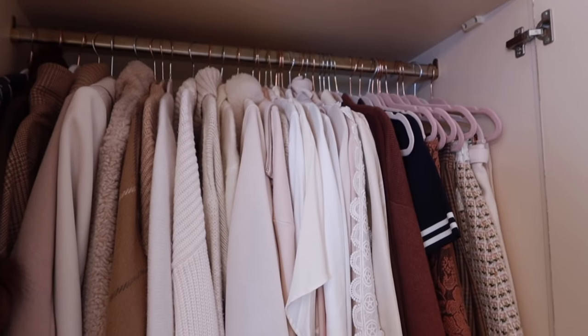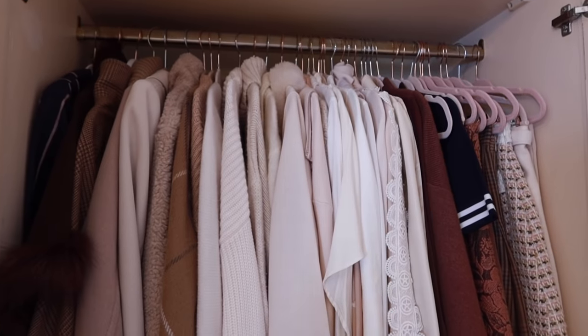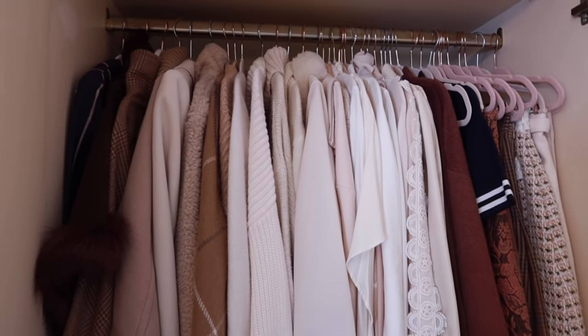Even if it has a little bit of makeup on it, I'm going to wash it because I just want, like, next year, just to open up a wardrobe full of fresh, clean clothes ready to be worn.